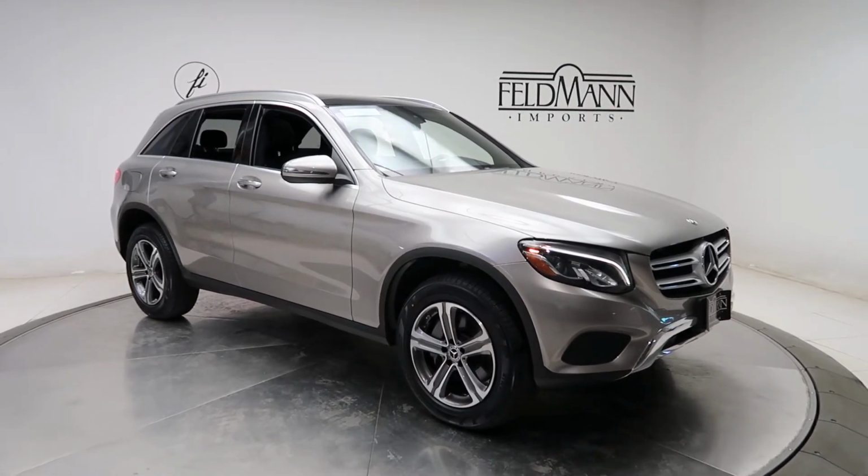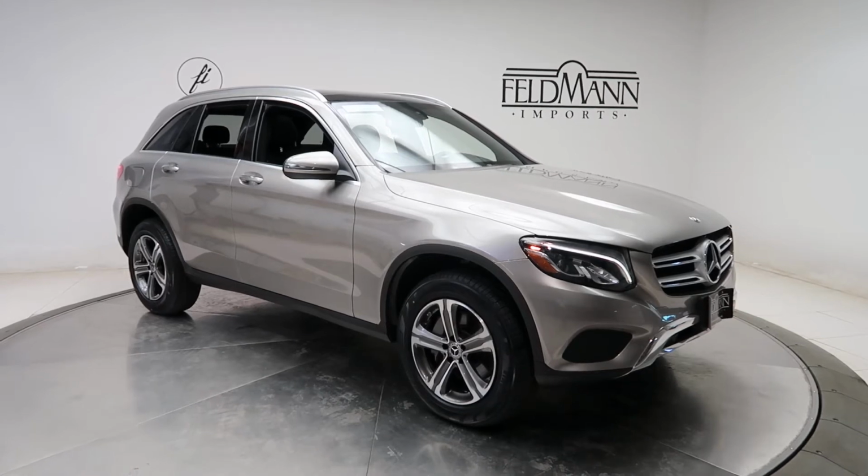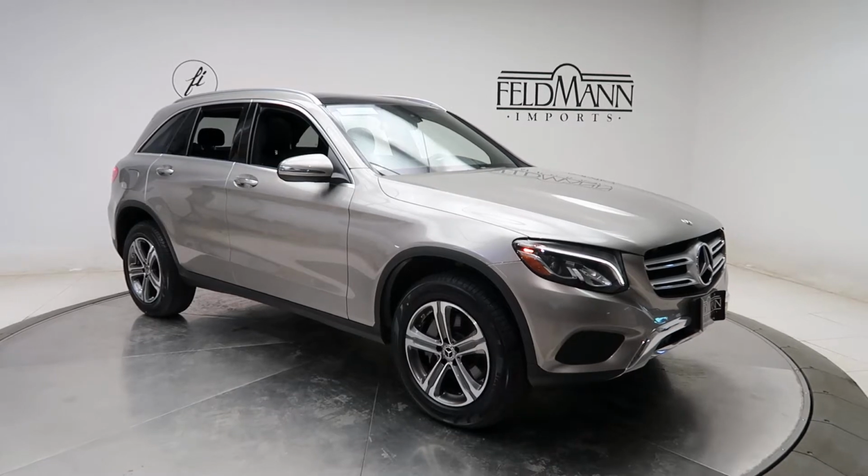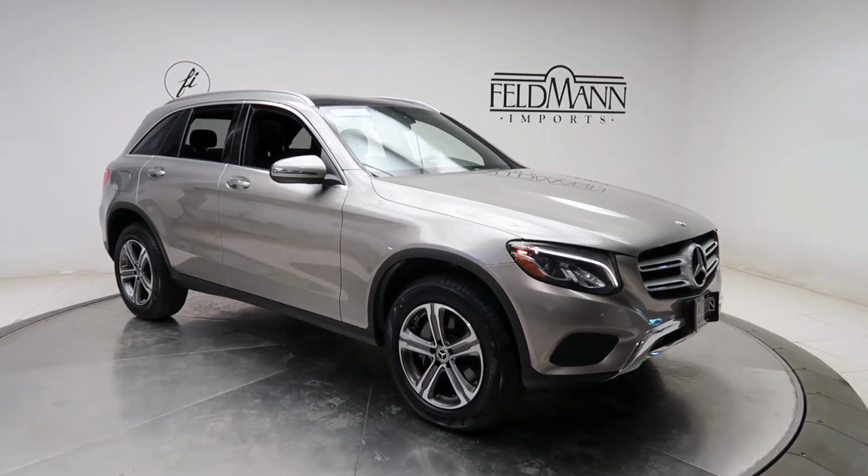Today we're taking a look at a certified pre-owned 2018 GLC 300 4MATIC. This one's a Mojave Silver Metallic. Underneath it's a 2-liter 4-cylinder turbo, pushing out 241 horsepower and 273 pounds of torque.